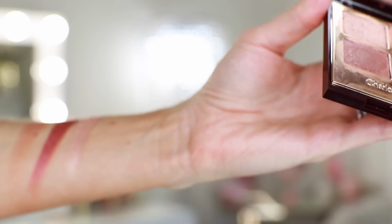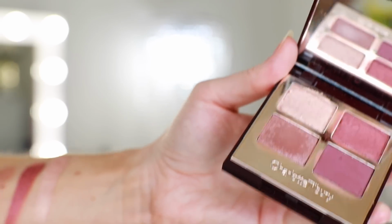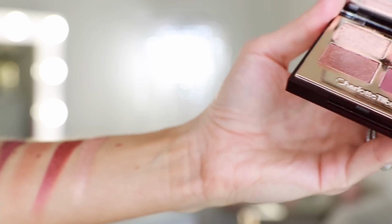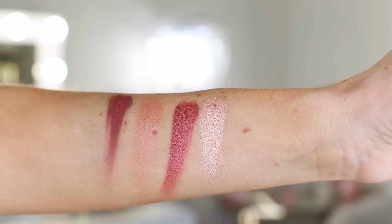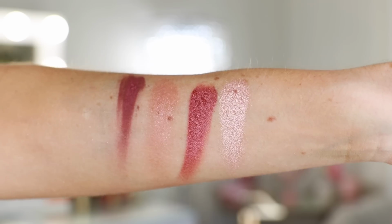And then you have the cranberry matte, stunning, really easy to blend, easy to work with, very smooth compared to the super blue. But it's just a little bit too dark for every day, in my opinion. On some people, this might be perfect. I do think you can create complete looks with this palette, so I would recommend it. If these are your tones that you like to live in, you're going to be obsessed with this.